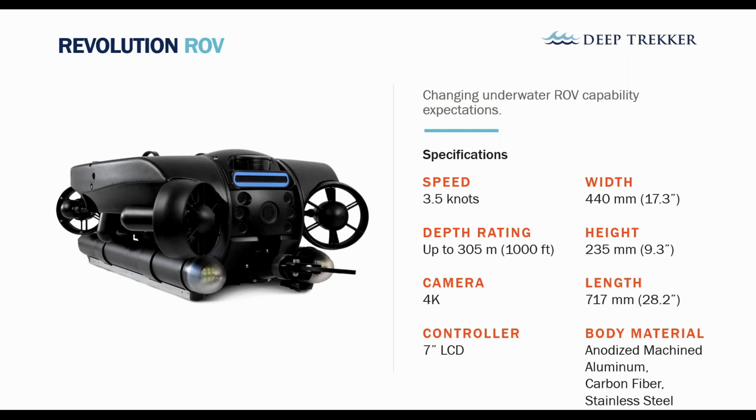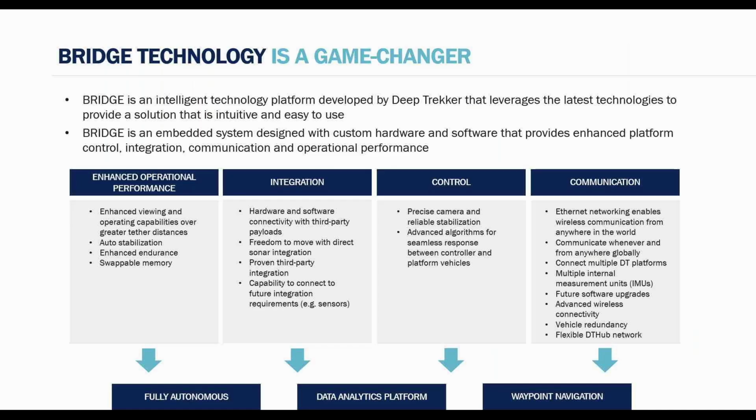So the differences between the DTG3 and the Revolution: 3.5 knots of speed, up to 1,000 feet. Of course, we have that 4K camera, and you saw that 7-inch screen there, and we can go into the details of that in the breakout session. Now, both of these, plus our other 4 robots that we have in our lineup, run on what we call the bridge technology.